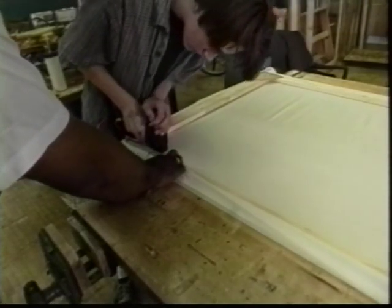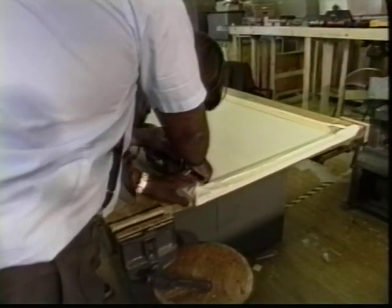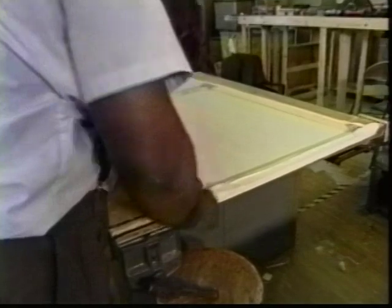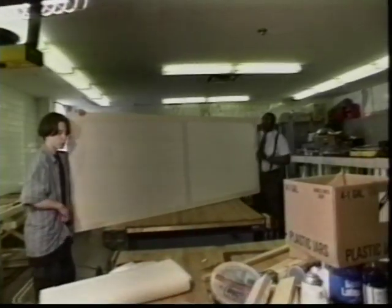Muslin donated by a local quilting shop was stapled onto each of the frames. This is how each of the frames looked.